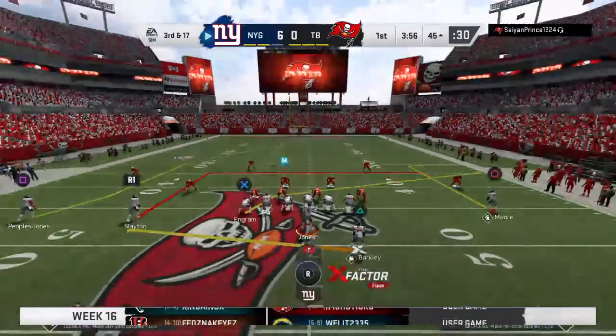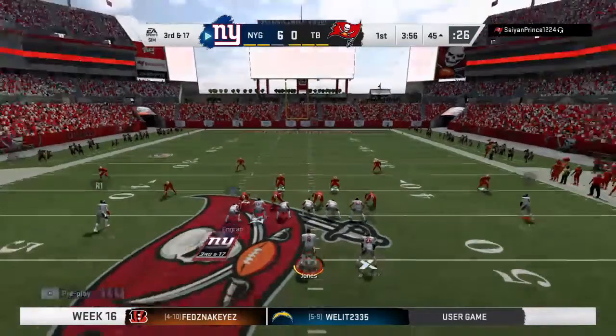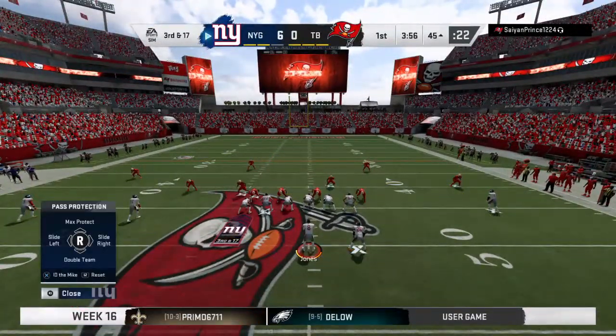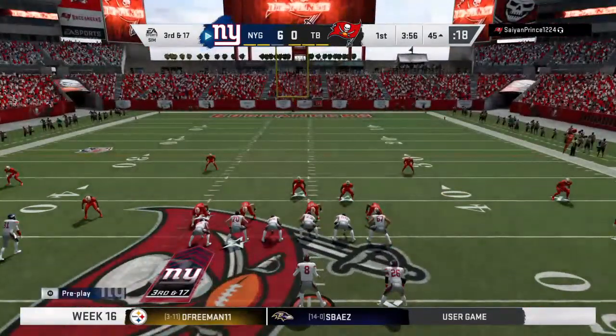Here we go. Set. 60 Pittsburgh. 54. Got one. 5. 54. Mike 54. Rock it. Check.